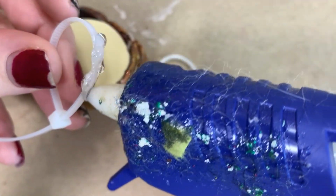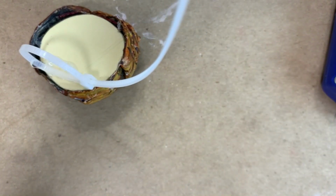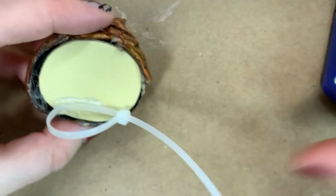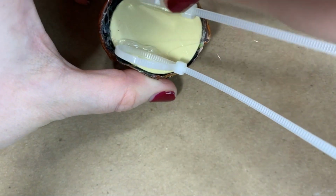After letting the paint dry, I filled the shell in and gave it a foam backing. Now I want to make some straps for the shell so she can wear it like a backpack. I had some leftover zip ties laying around, so I sized the loops to the doll and I'm going to glue them onto the backing of the shell.